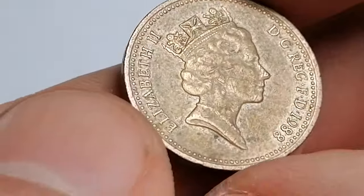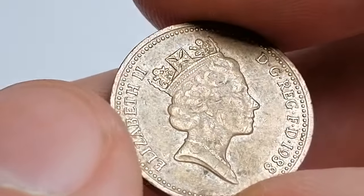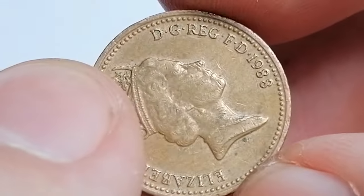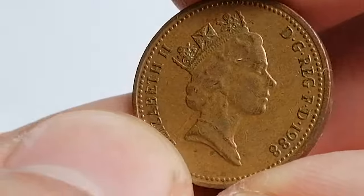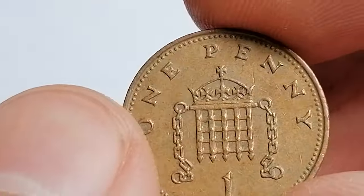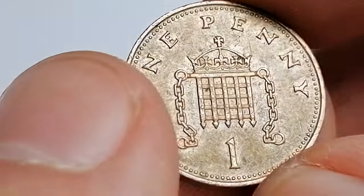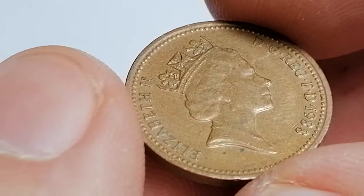The 1 penny coin is currently the lowest circulating denomination of British decimal pound sterling. After the half penny was demonetized in 1984, the obverse of the coin shows the crowned bust of Queen Elizabeth II facing right. On the reverse, within a beaded circle, a crowned portcullis. Around the bow, denomination 1 penny, below the value as numeral 1.